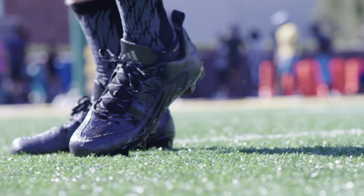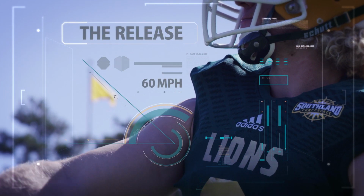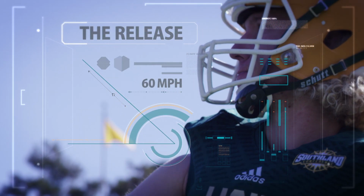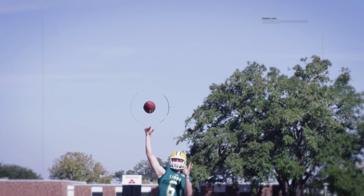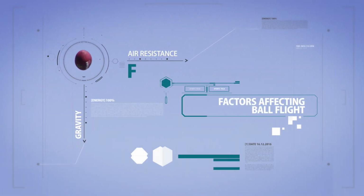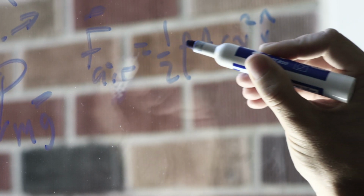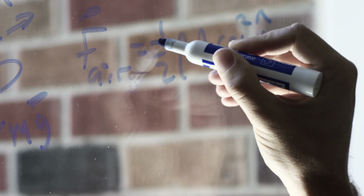If you look at the football pass, there's really two parts. The first part is when the quarterback has the ball and the motion of throwing the ball. The quarterback pushes on the ball and accelerates it and then lets it go. And then after that, it's in the air. Gravity pulls it down, but there's also an air resistance force that pushes against its motion. So what would you have to change to make the ball fly differently through the air?